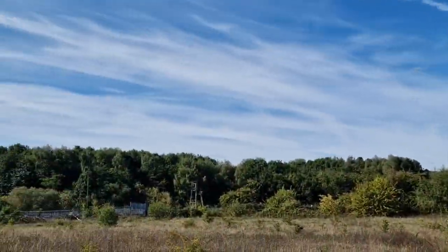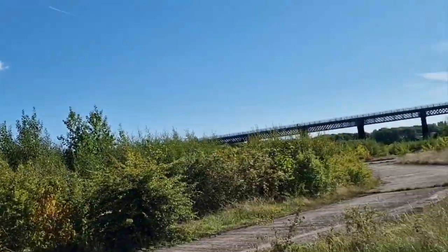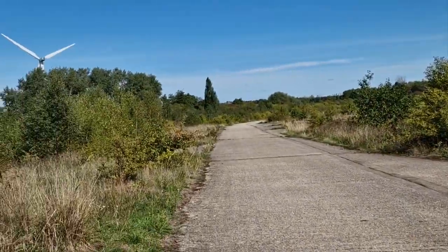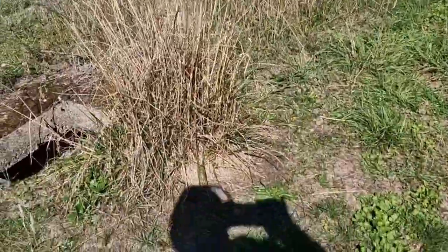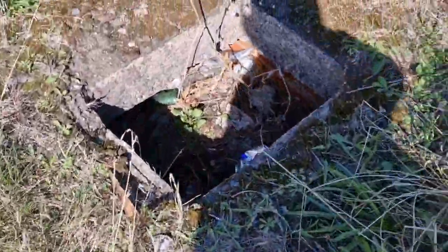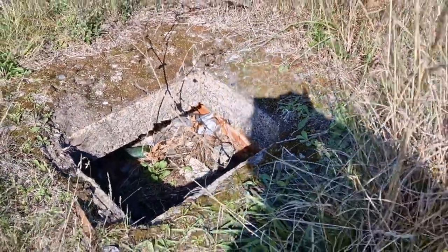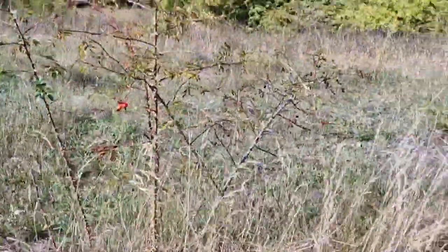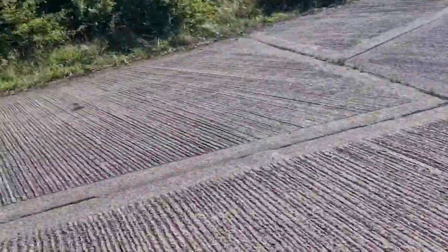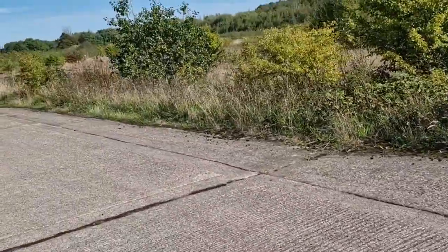Yeah, it'll be some active train line down here. Just going to have a little walk around here, to see what's on here. There's nothing much anyway, apart from concrete. I bet there were underground things down here probably back in the days. I wonder if any manhole cover I can actually go down here. Yeah, that'd be cool.